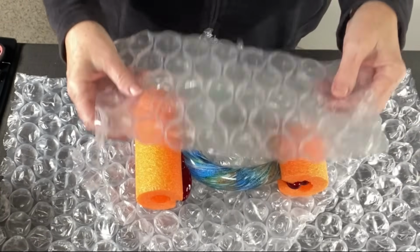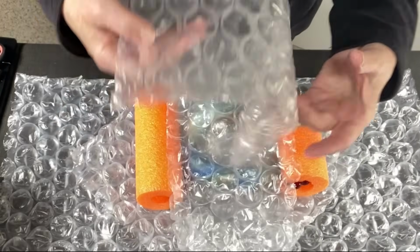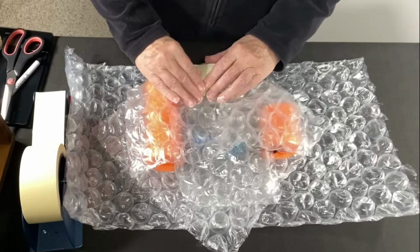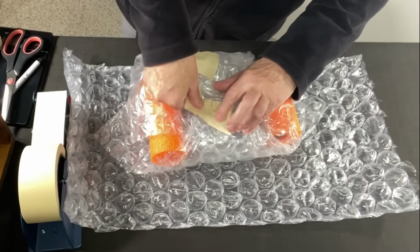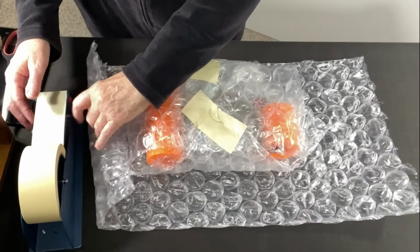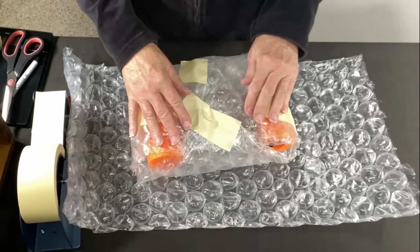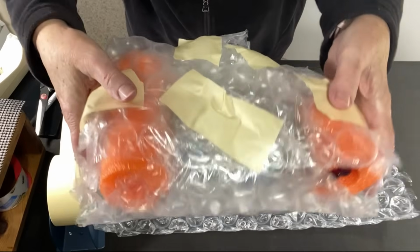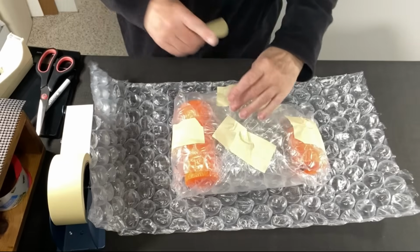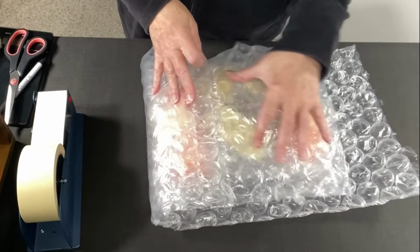Let's see about putting some bubble this direction. Well, it still needs extra support here down through the center. And then let's put some this direction and fold this up over on the sides. Basically, I'm trying to support every area that I can. This is basically what I have so far. I'm just bundling it as much as I can, giving it support where I can, taping it where I can. Let's do another square so I have something to tape to.